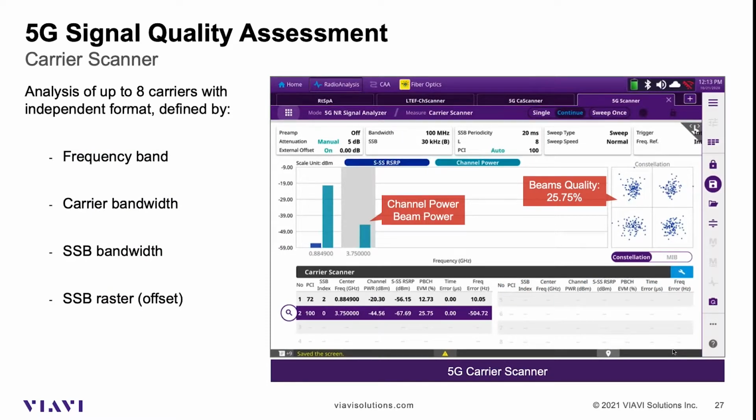First is the ability to have visibility of multiple 5G carriers, even though they might be at a different band or the bandwidth of that carrier is different. For example, here I'm showing a couple of carriers. One is at 885. Actually, this 5G signal is out of DSS, or dynamic spectrum sharing, and the other one is in C-band. And certainly here we can also set it up to look into millimeter wave.